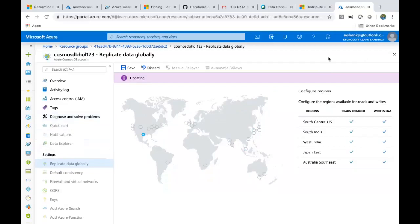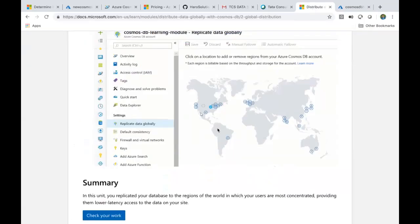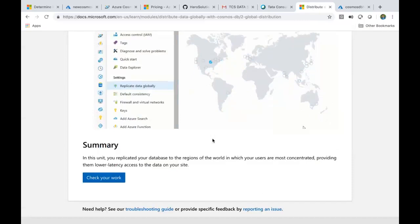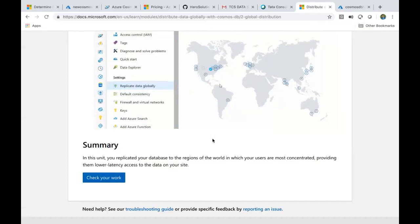Okay, so this is all about Cosmos DB. I hope you understood enough things here. Hope everyone has enjoyed this, because I would say you already know about this, and we are trying to work on the optimization parameters. That's the importance of this course.